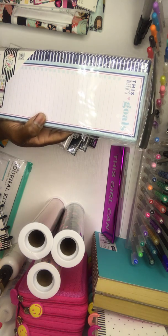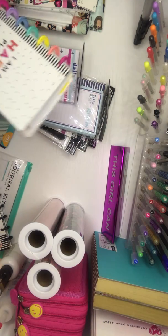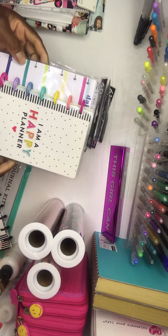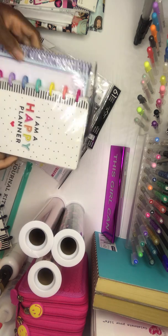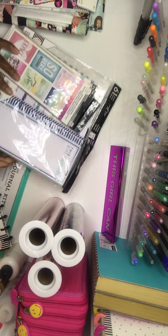This one, but it's too long. So I'm going to have to, see, it's too long, I'm going to have to cut it down. So that's why I got these two, because I thought they would fit. But I think they go on the bigger Happy Planner. So I don't know, I'll make it work. 25% off, so it wasn't bad. So it's all right. So yeah.